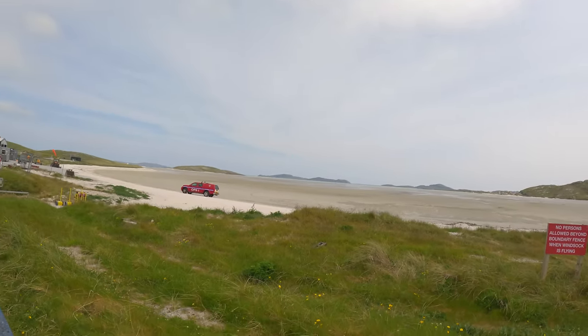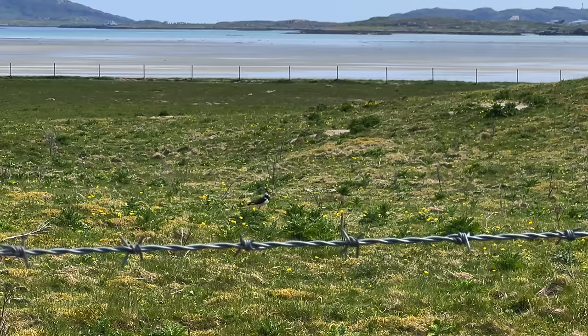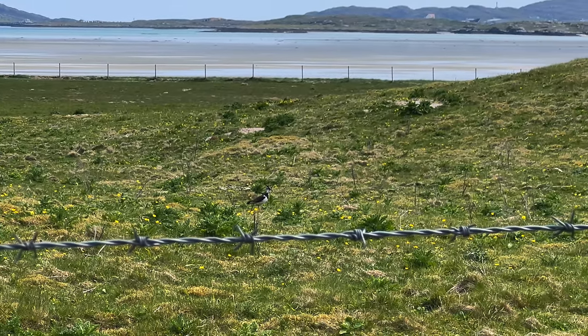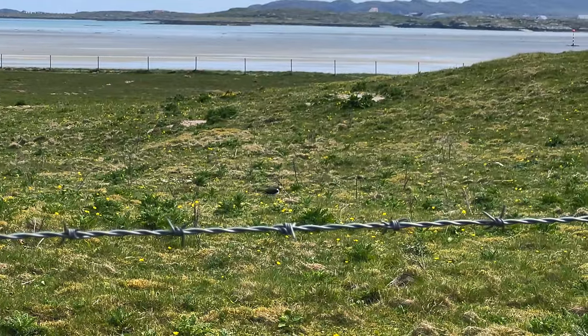One thing that also hits you when you're on Barra is the number of birds nesting on the ground all around the island. I'll leave a beautiful little bird alone. Say hello to the coos. Hello coos.